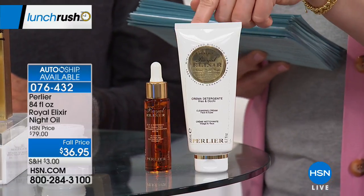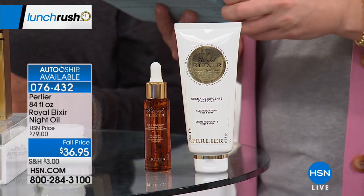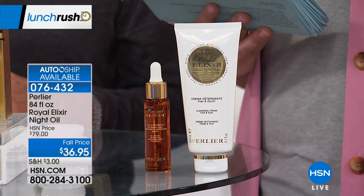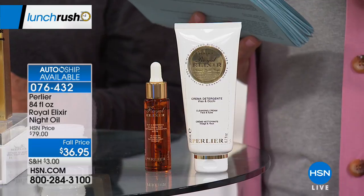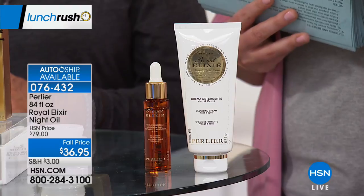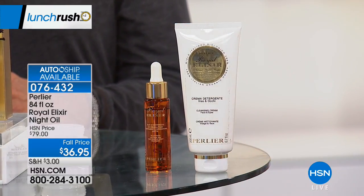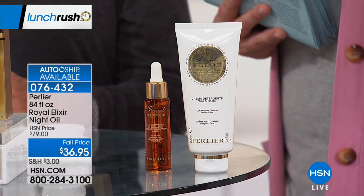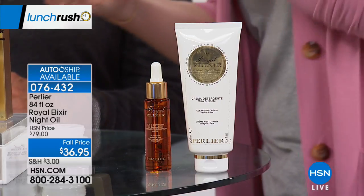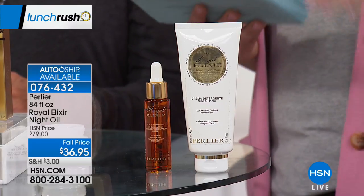Then we also have the night oil. It's 1 ounce for $36.95, which is the best value price we've ever done on this product. I hope you can secure this through an auto ship opportunity. This penetrates the skin extremely quickly and goes to work right away. It's one of those products that you wake up the next morning and can't believe how your skin feels. Let me check the size, I'm reading from here. It should be 0.84 fluid ounces. Perfect. I don't want to mislead anyone.